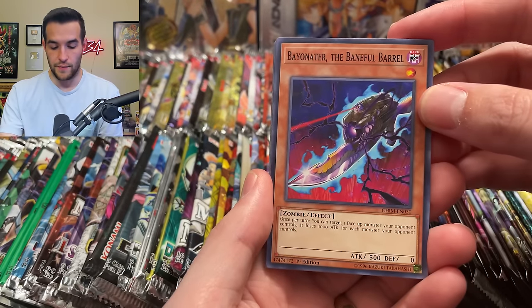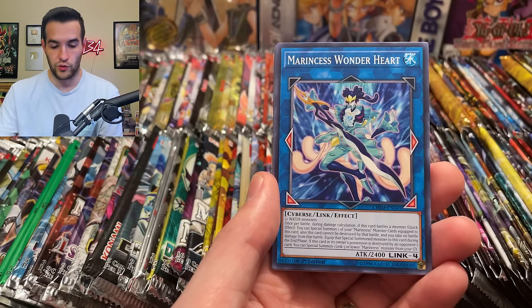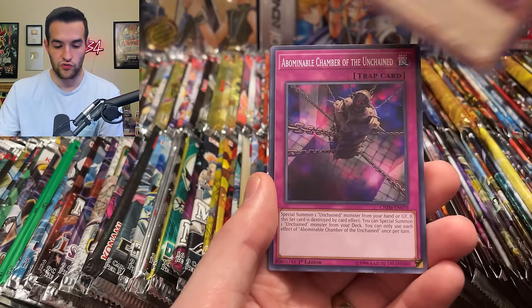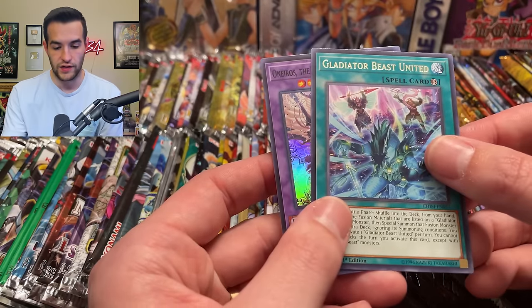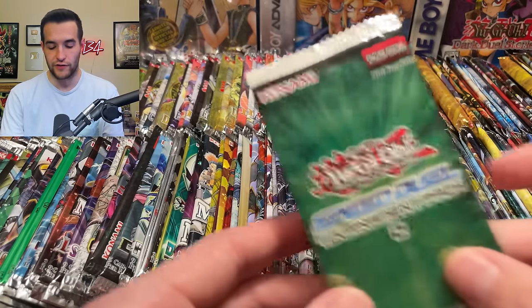We have the Bayonetta, the Baneful Barrel, the World Key, the Marincest Battle Ocean, Marincest World Heart, Dream Mirror of Chaos, the Chobham Armor Dragon, the Abominable Chamber of the Unchained, and the Onoros, the Dream Mirror Earl King, and the Gladiator Beast United. Okay, interesting. All right, now, here's one where we have a funny story.